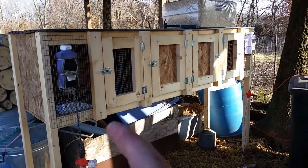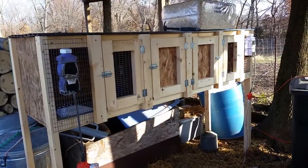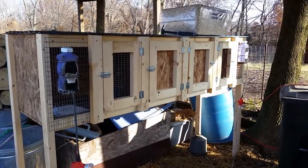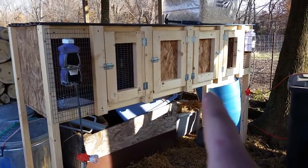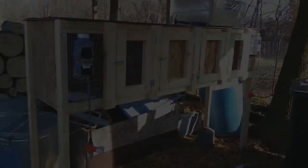If you noticed on the cage I just showed you in the chicken coop, it has 1-inch squares, and that's big enough for a coon to reach into. So I think we'll have a lot better luck raising our baby bunnies in this style of rabbit hutch.